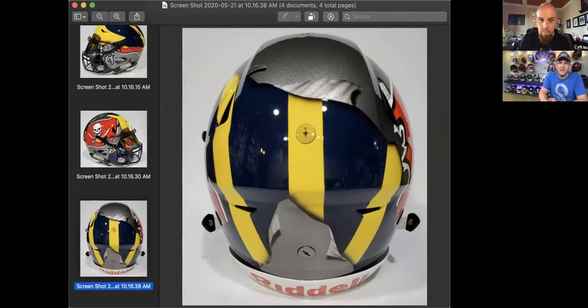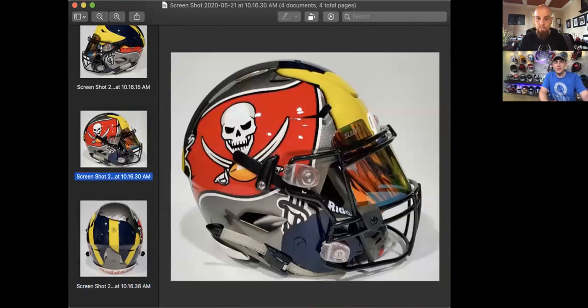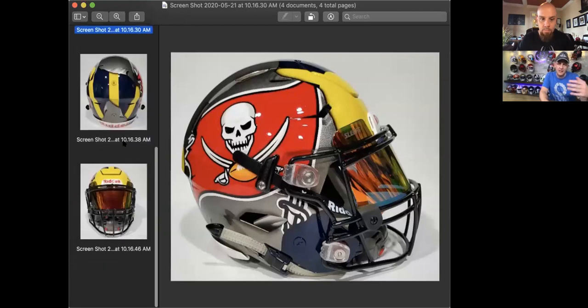Once Brady went to the Bucks, because that's what this is, right? This is a Michigan. This is Bucks. This has got Brady written all over it. The face mask is pretty close to, not exactly, the one that Brady wears. It looks like it just says Riddell on the front, so we don't have exactly all of the pieces.